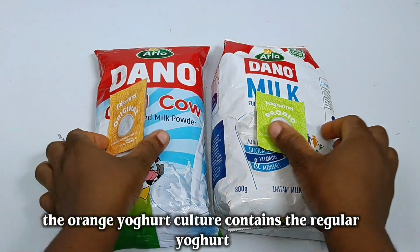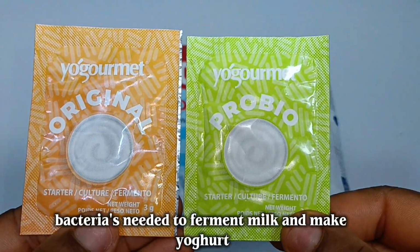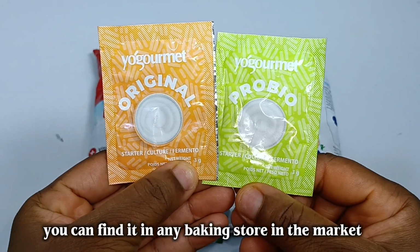The orange yogurt culture contains the regular yogurt bacteria needed to ferment milk and make yogurt. It is also not expensive. You can find it in any baking store in the market.